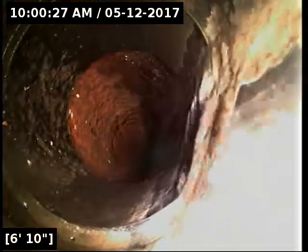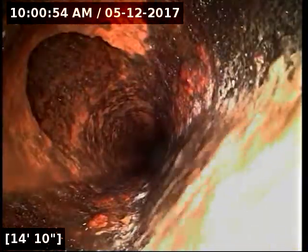Here at 7 feet, it transitions over to 4-inch cast iron. It transitions over to, looks like terracotta clay pipe here, about 25 feet out. We do have a root intrusion through the transition joint, and we'll locate that on the way back out.